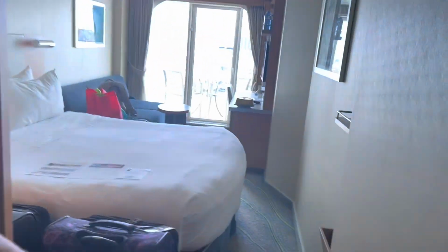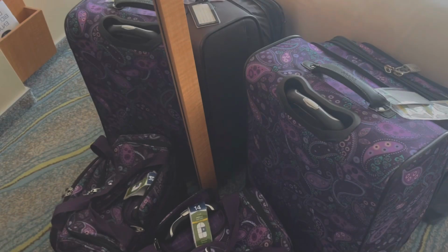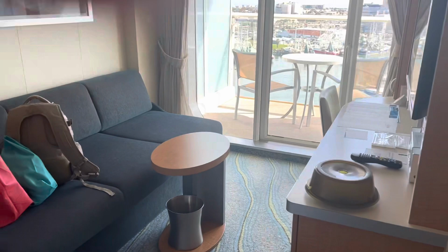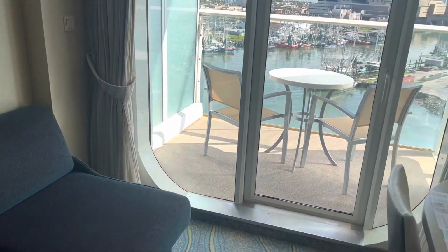Welcome home. Wow, look at our bags. Our bags have been dropped off. I could have clicked the thumb. Nice big bed. When you do a back-to-back, they bring your room, all your stuff into your room.